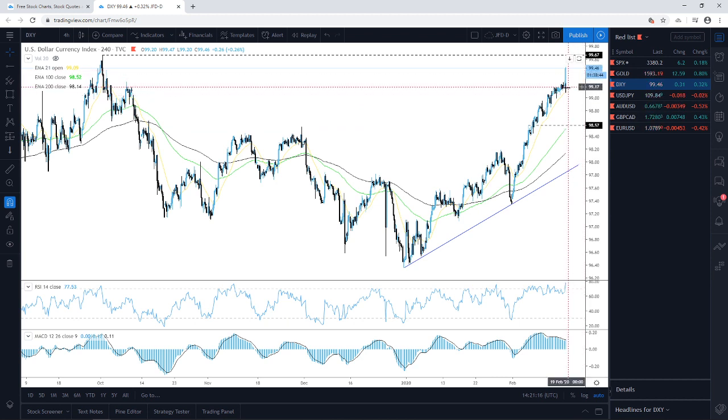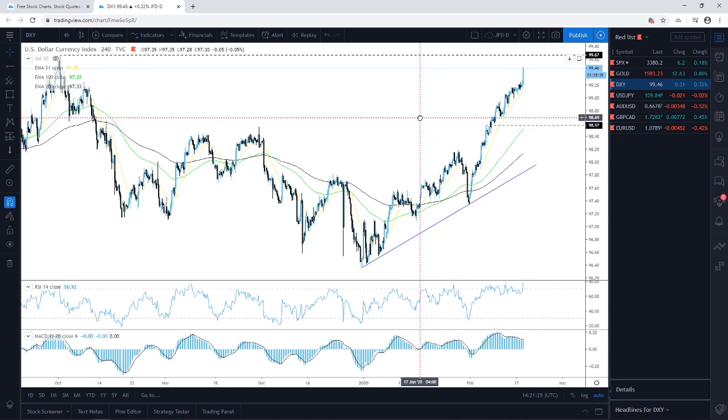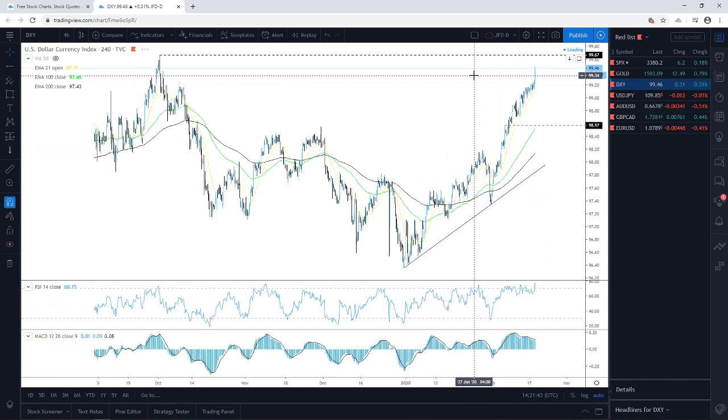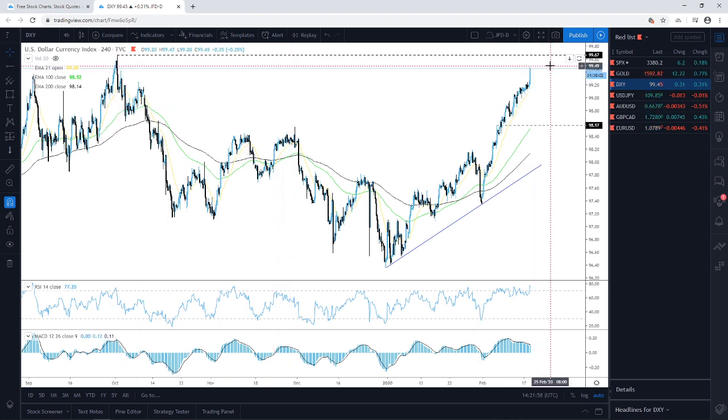Now it seems that the index could be on its way towards the psychological 100 level, but before hitting that, of course, it could retrace back down at some point. Looking at this picture, you can see that yes, we are quite overstretched to the upside, but that said, we could have said the same thing around here, and as you can see, it continues to pop higher. So that's why we're going to be targeting this level here first, the 99.67, which is the highest point of October last year, and then after that we'll take it from there.